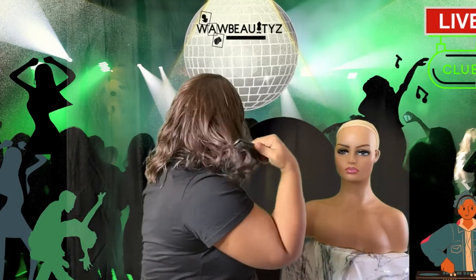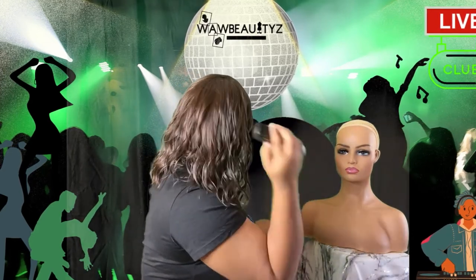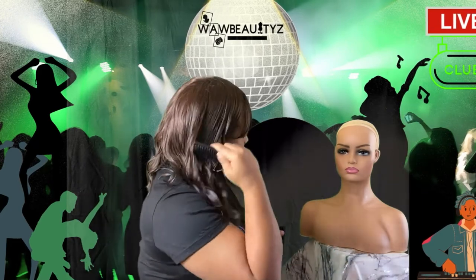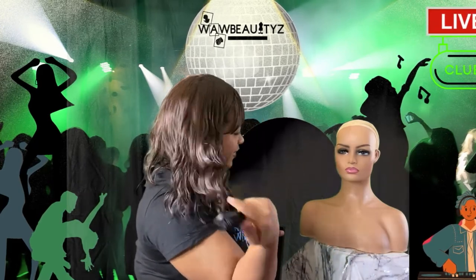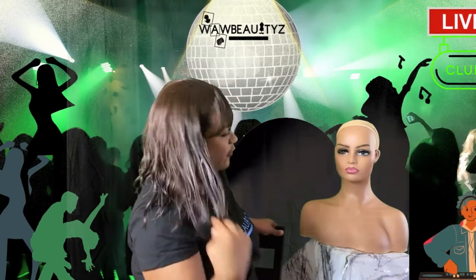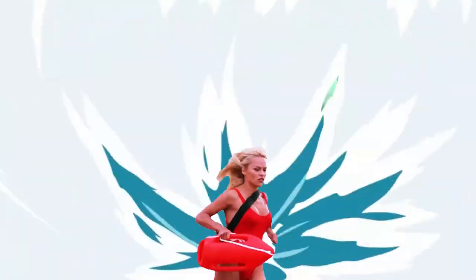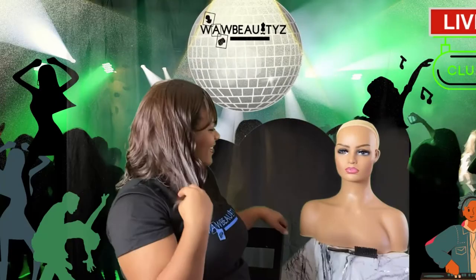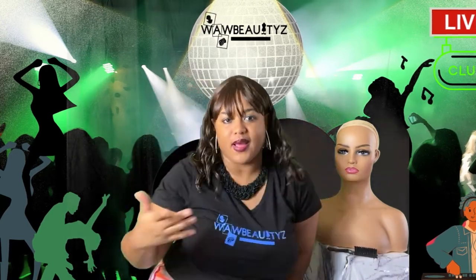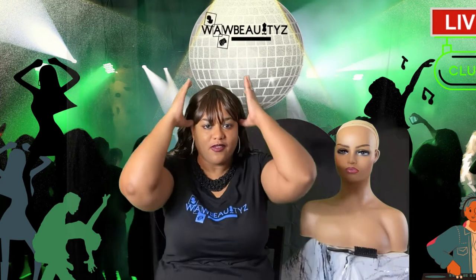So, as you can see, look at all the wavy length hair that comes with this wig. It's so wavy, and I told you, I made mention, it is tangle-free, and I love that. I'm brushing her. She is tangle-free, and she's so silky and soft. Oh my gosh, she's so silky and soft.